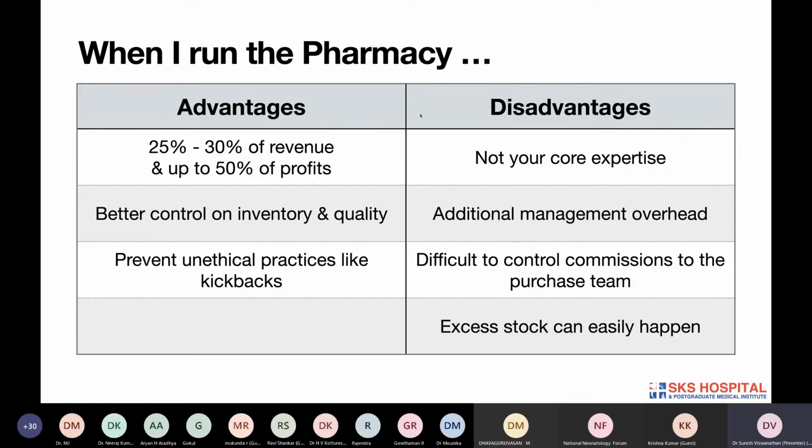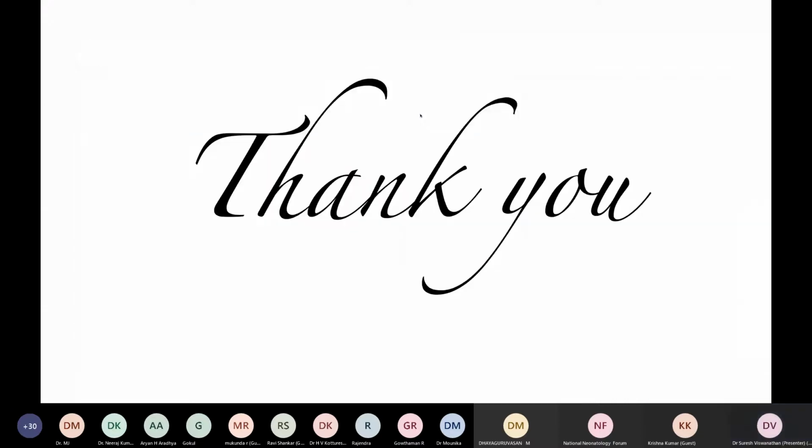But the disadvantage is, again, if you're setting up a hospital, it's not your core expertise. There's definitely an additional management overhead required. And you have to ensure that the purchase team who's entrusted with purchasing and stocking are not getting commissions from the wholesaler. And it's very easy to run into excess stock, and stock can pile up into the lakhs. So this is just a quick overview, and I think there'll be questions at the end of the session. So thank you very much.